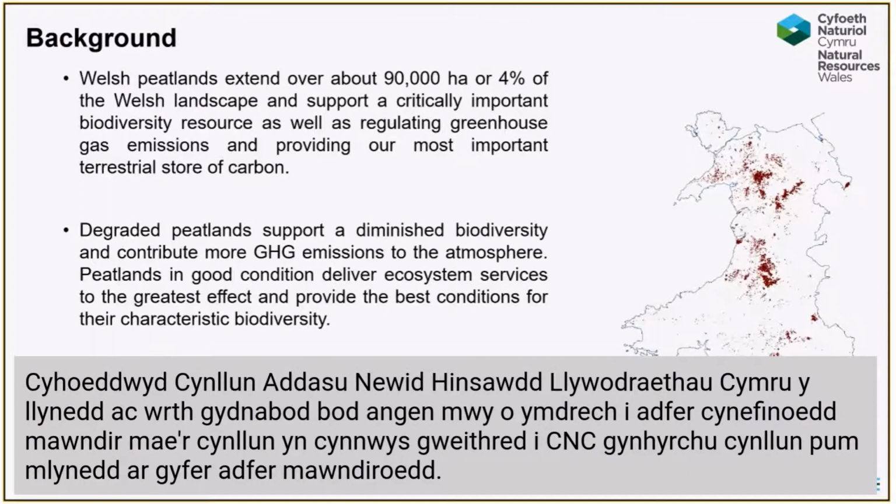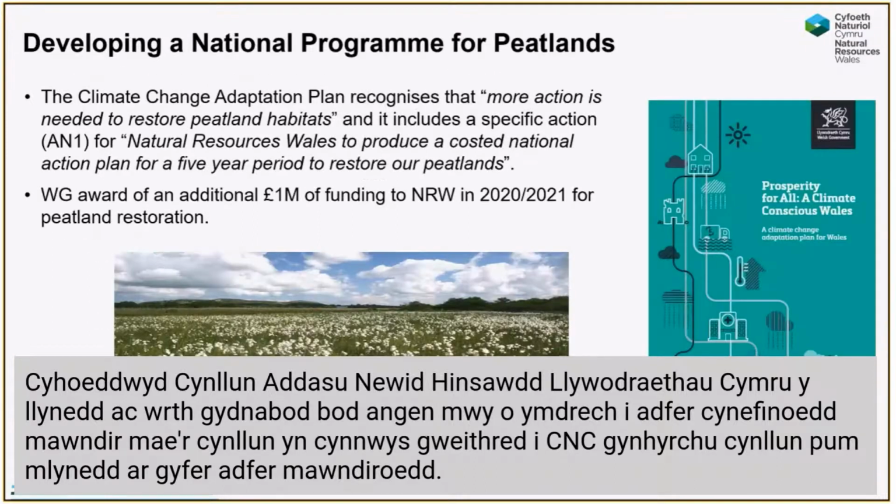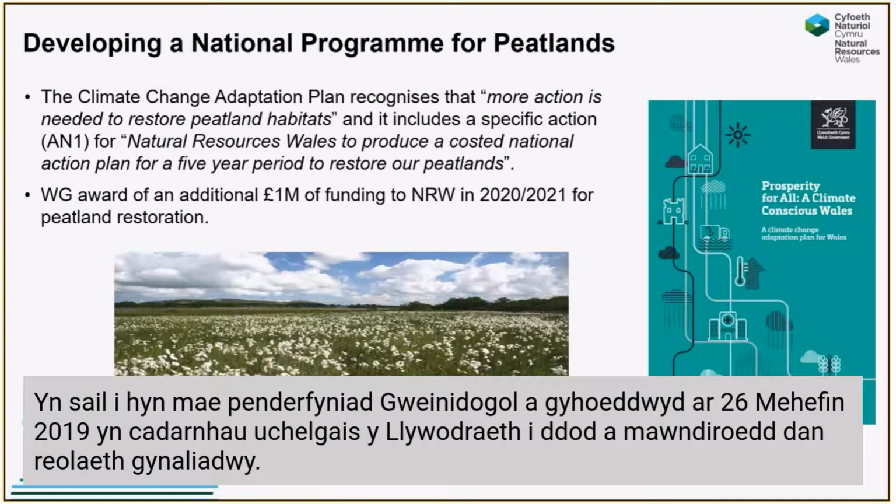So just moving on to the third slide here. So how will this be taken forward? Well, Welsh Government's Climate Change Adaptation Plan was published last year and recognises that more effort is needed to restore peatland habitats and includes an important action for Natural Resources Wales to produce a 5-year costed national action plan for restoring peatlands. This is underpinned by a ministerial decision issued on the 26th of June 2019, which affirmed the government's ambition for peatlands to be brought under sustainable management in Wales.